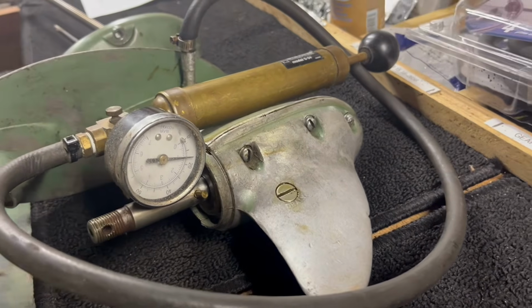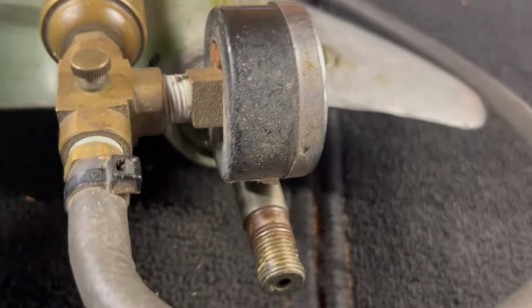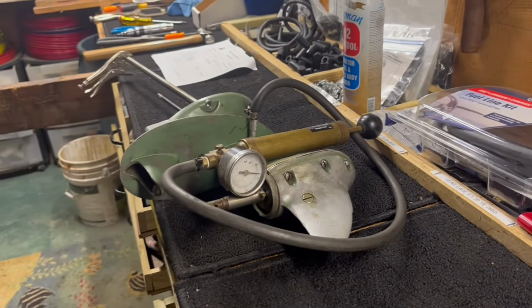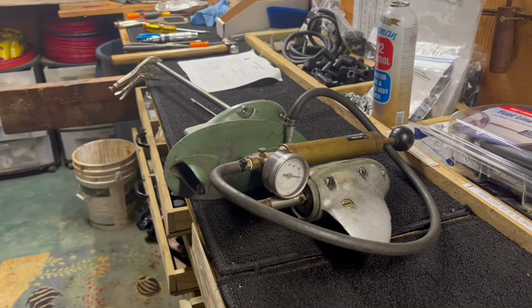Holds pressure, 10 pounds. Holds pressure, doesn't move. And I rotated the drive shaft and made sure the prop spins when it's supposed to: neutral, forward, reverse. All good. Just got to take her outside and put her in the barrel, see if she pumps water.